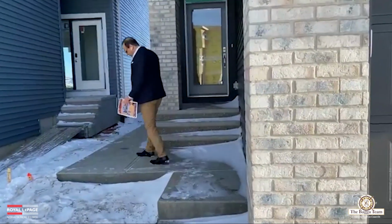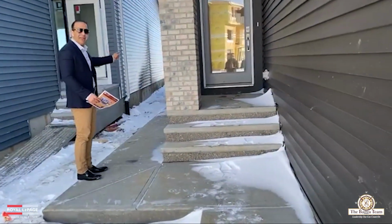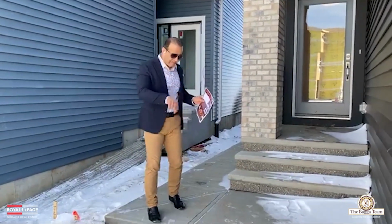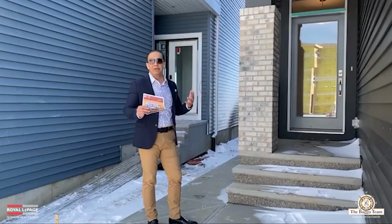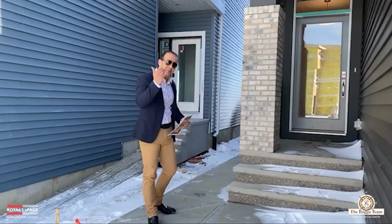I love this one because they already put up a sidewalk all the way down to the separate entrance. So that's also a good feature, because if somebody wanted to do a legal suite, this is very handy. And that's a very important feature, because if you're spending like $30,000-$40,000 in your basement to do a legal suite, a separate entrance is a must, but have a look at it.